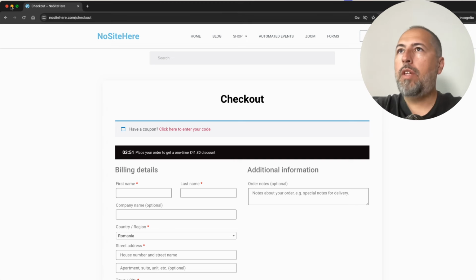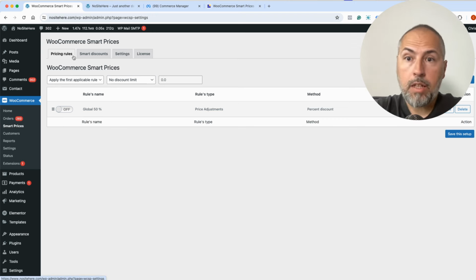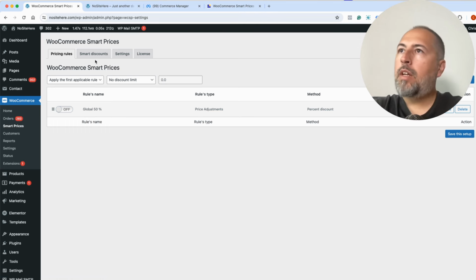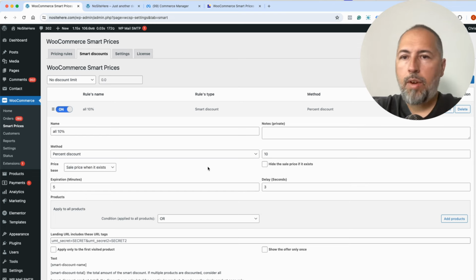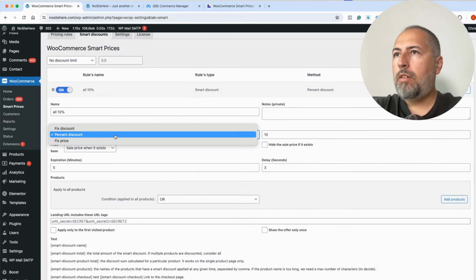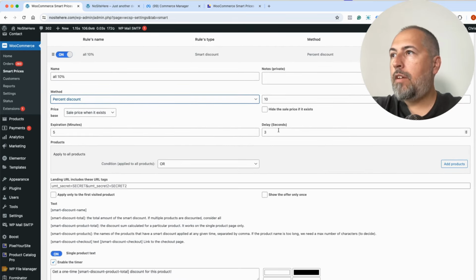How was this all done with our plugin? It's very simple. Once you install the plugin, inside your WooCommerce menu you have this link, Smart Prices. If you click on it, you will land on pricing rules, which are not involved in what I'm explaining. This is done under Smart Discounts, and this is the rule configured for the website right now. The name is very simple, the type of discount is percent discount, 10% discount, expiration 5 minutes, delay 3 seconds, so it will appear after 3 seconds on the page.